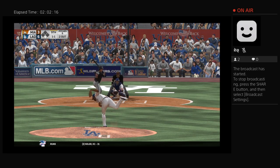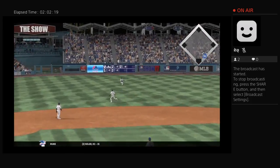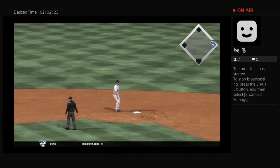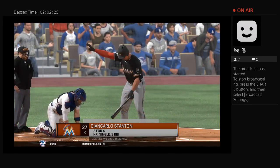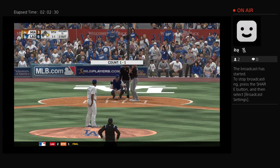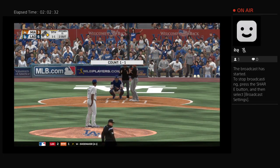Ready with the 1-1 pitch. Hit hard on the ground to short, and that's through for a hit. Giancarlo Stanton will get a chance in the inning following the base hit. Now at the plate, Giancarlo Stanton. He went deep earlier, and he's 2 for 4 to this point.